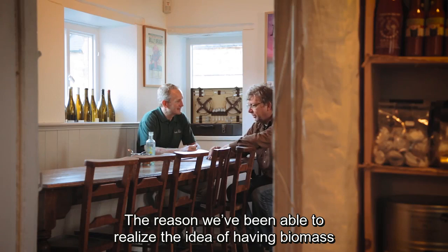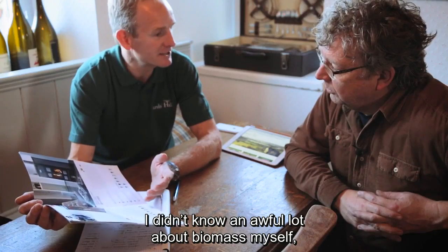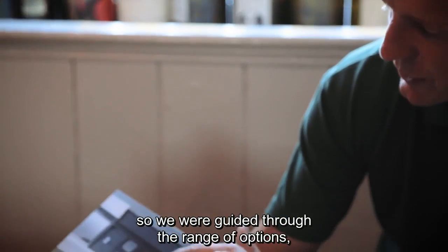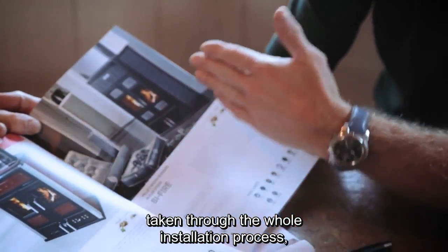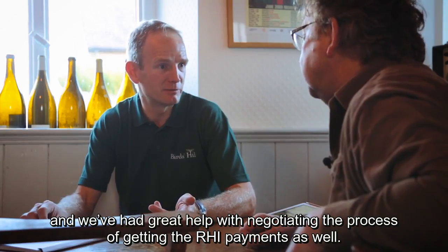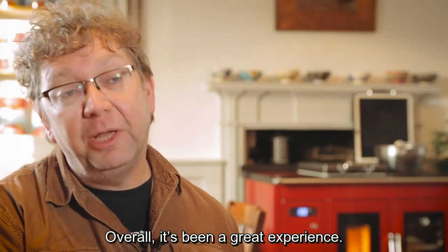The reason we've been able to realise the idea of having biomass is that we've had great service from Birds Hill. I didn't know an awful lot about biomass myself, so we were guided through the range of options, taken through the whole installation process, and we've had great help with negotiating the process of getting the RHI payments as well. Overall, it's been a great experience.